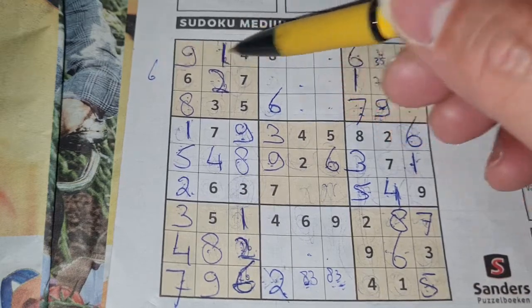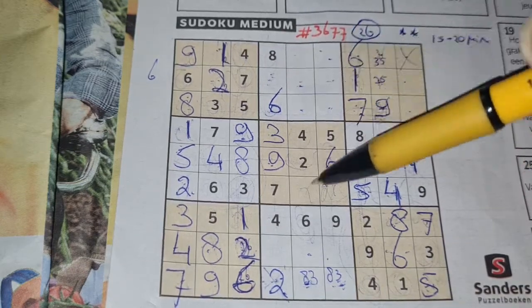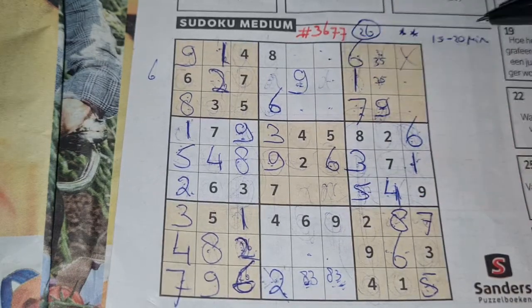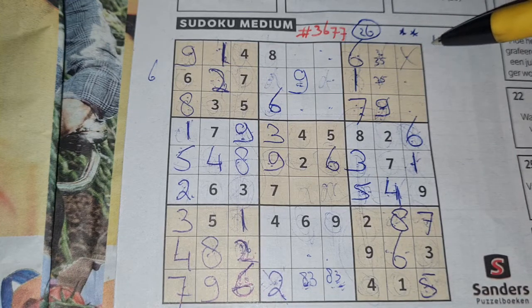Alright. 9 in this row. 9 in the third row. So the row between the second row, only 3 places for the 9 should be here, or there. We see there 9, no 9 there. Here 9, no 9 there. The only place for the 9 should be there. Alright. Okay.